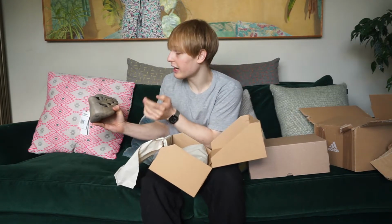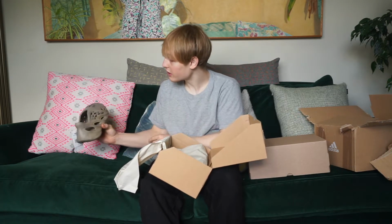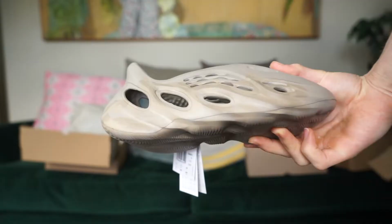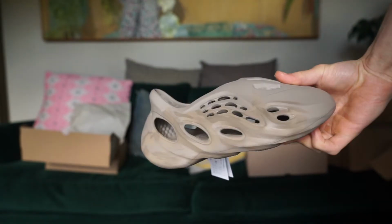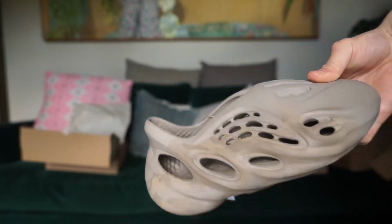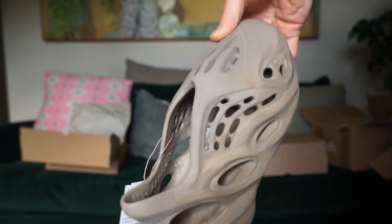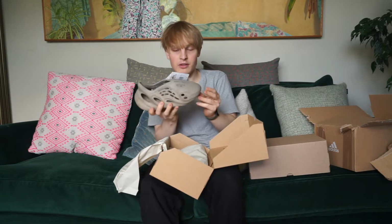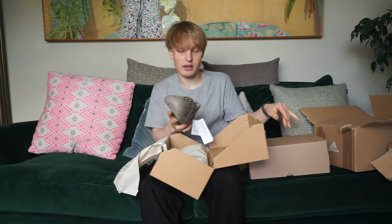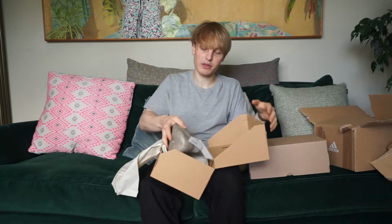But the Stone Sage, I haven't had this one in hand either. We only got the Mist in store last time. So this one is just like a brownie grey with a hit of like brown speckled camo on the side, similar to the MX Grey Rock and that sort of clay browns. But yeah, this one's a 6. Definitely think the Sulfur is nicer for summer, but both will perform.